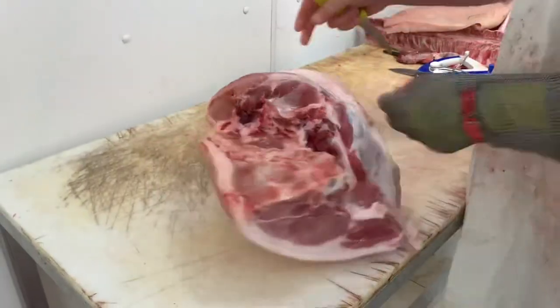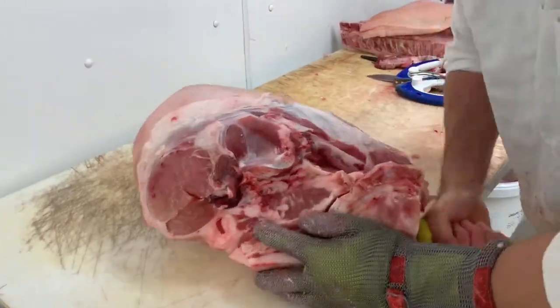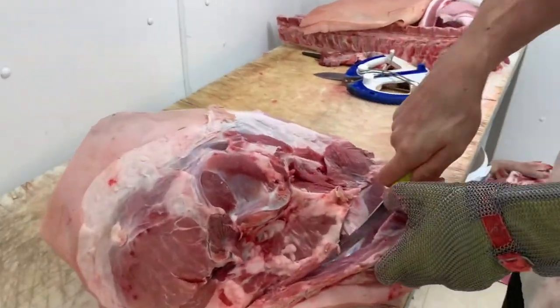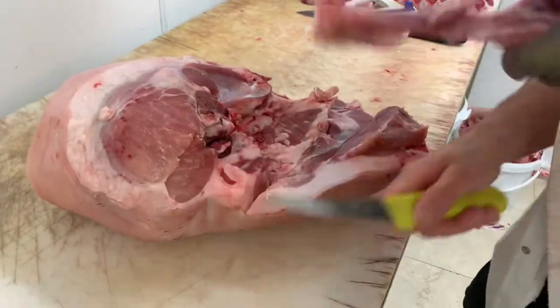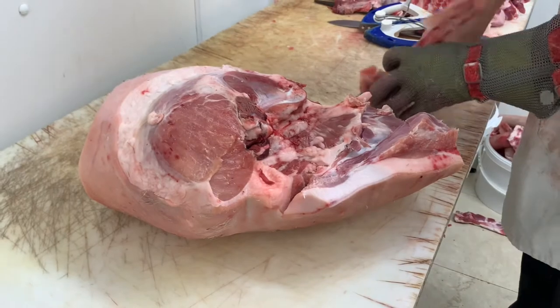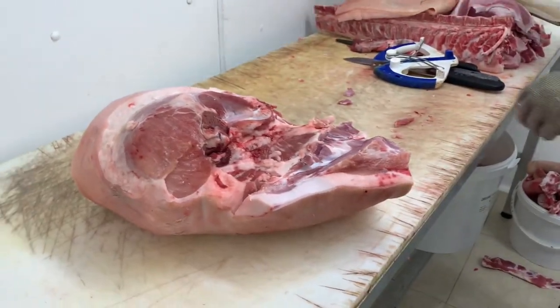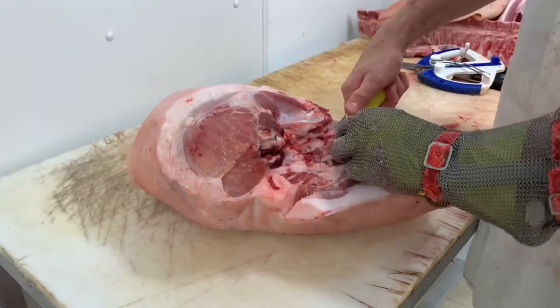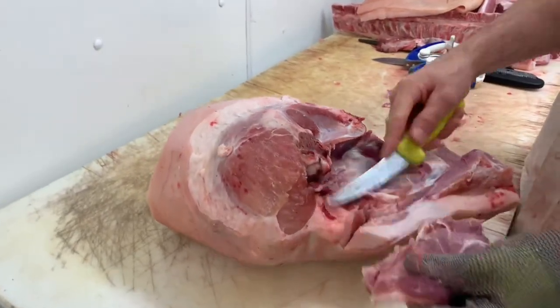So turn the leg round to get to the tailbone. I'm just going to cut down the side of the tailbone using the tip of the knife under the seam, and then just pop it, and then just cut around the tailbone, and that'll just come out like that. Trimming a little bit of excess meat off it for sausage. The bone goes down in for broth. Then we take the eisel meat out of the eisel bone.